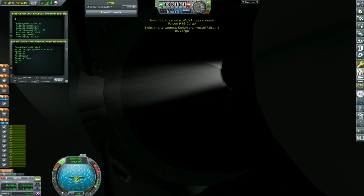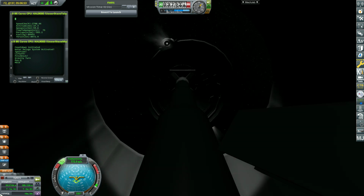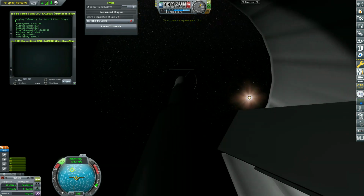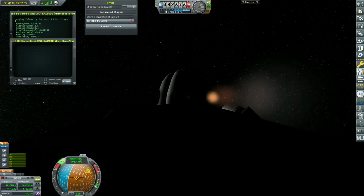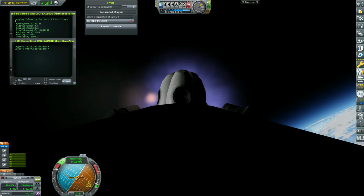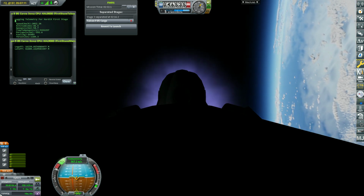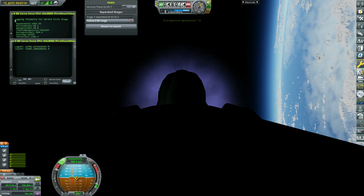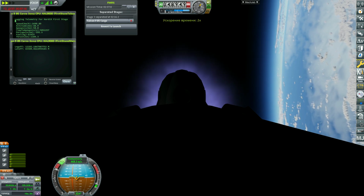MECO, stage separation confirmed. Stage one, boost back burn is starting. Fairing separation confirmed.